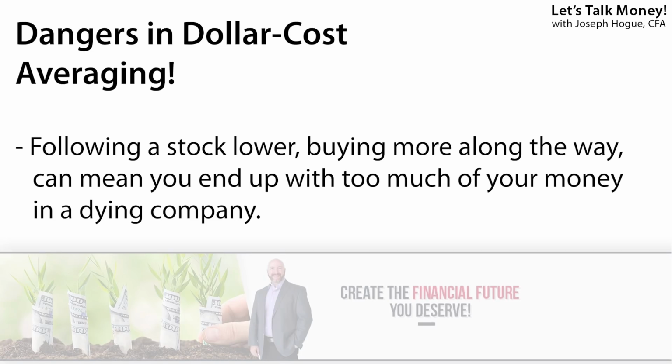But the danger here is something you might not even realize until it's too late. You might keep buying the stock as it falls. You bought at 100, then at 80, maybe you buy some more at 60 and 50, all on the hope that eventually the stock is going to recover and you'll make money. But when a stock crashes and you keep putting more into it, you could end up with 30 or 40% or more of your entire portfolio in this one stock. If that company goes bankrupt or just never recovers, your portfolio is going to be toast.